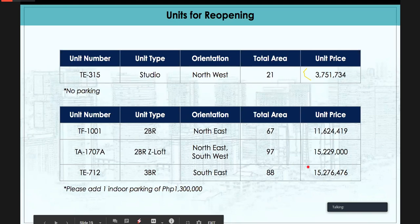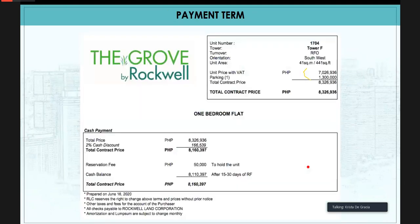So for our payment terms, since it's already ready for occupancy for the Grove, it's really on a cash term basis already. So straight na tayo to bank financing, but then I can still offer 2% cash discount. So from 8.3 for this 1-bedroom flat unit, 8.1 na lang. So 50,000 reservation fee, and then 30 days after which usually doon na yung magsa-start si bank financing.